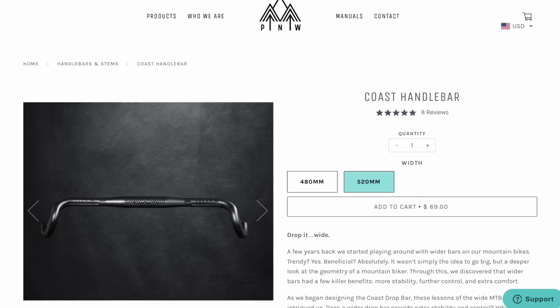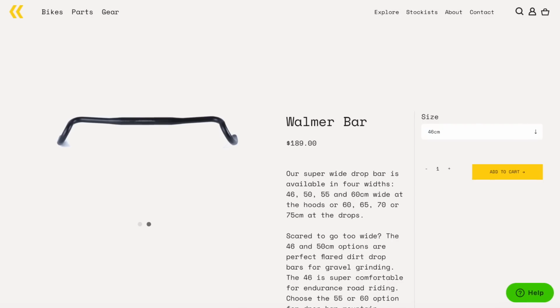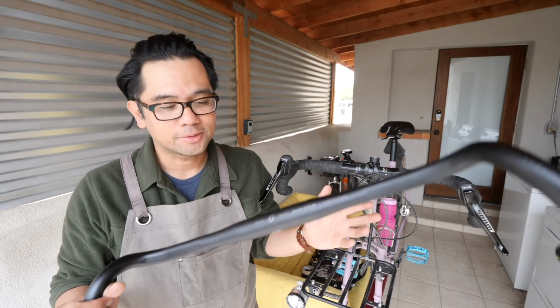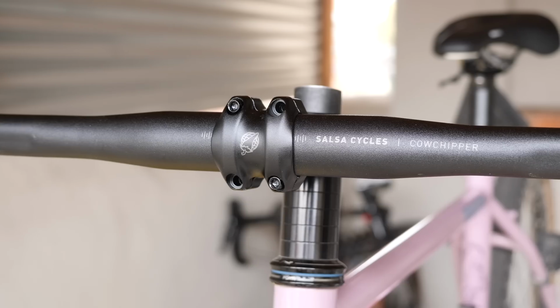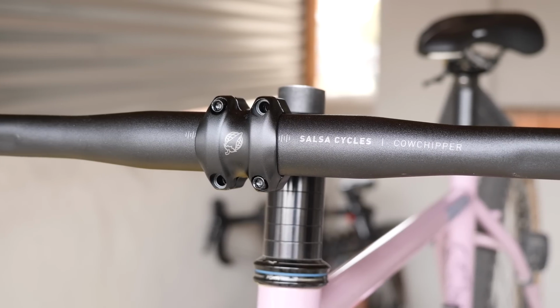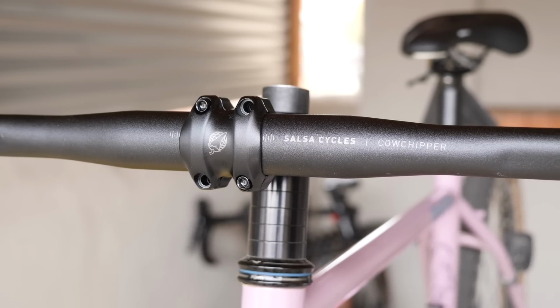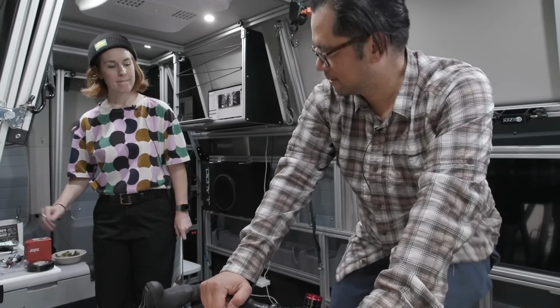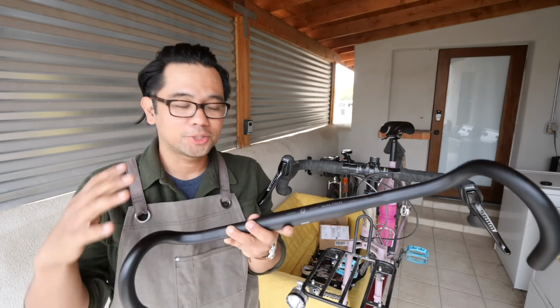Brands like P&W Components, Curve Cycling has their ultra wide drop bar, and also our friends at Salsa Cycles have come out with wider versions of the very popular cow chipper handlebar. So the bars are getting wider, but how does it affect reach? I don't think anyone's really looked at this closely, and that's what I endeavor to do today.